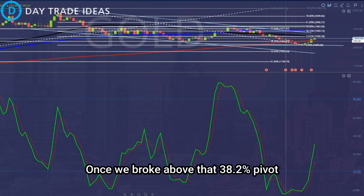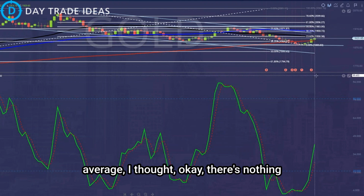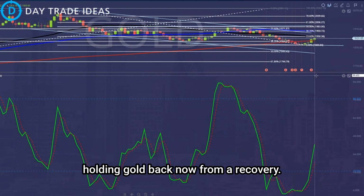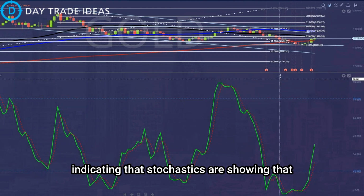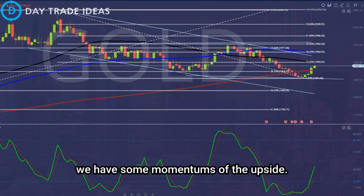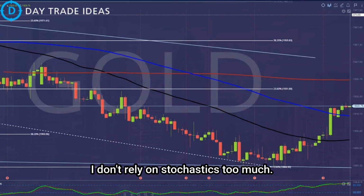Once we broke above that 38.2% fib at 1905 and the red 200-day moving average, I thought, okay, there's nothing holding gold back now from a recovery. And yeah, the stochastics are certainly indicating that. Stochastics are showing that we have some momentum to the upside. I'm going to go to the 4-hour chart. I don't rely on stochastics too much.